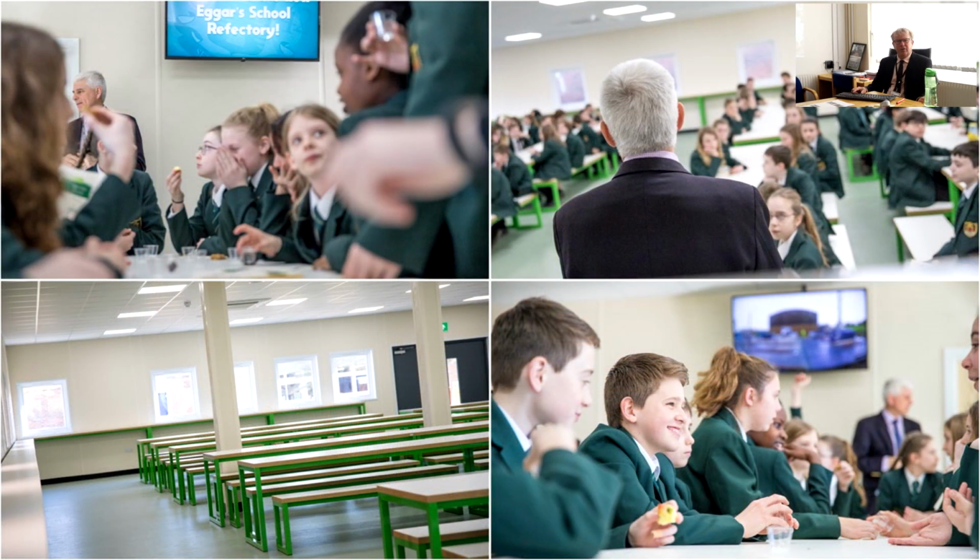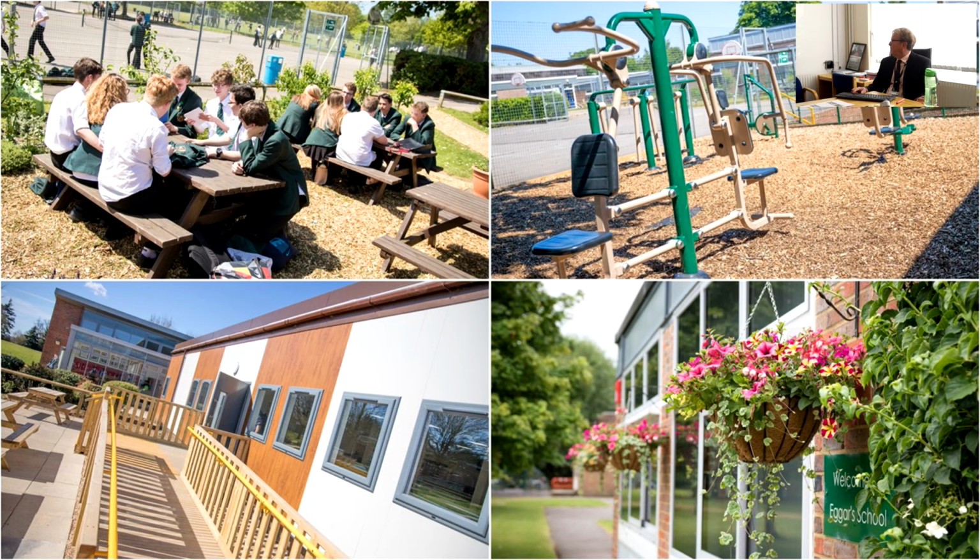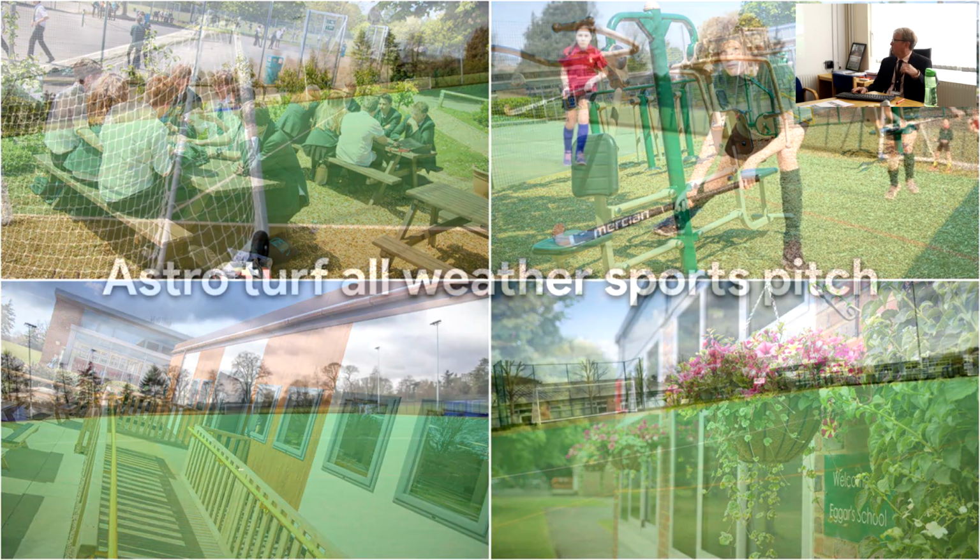So that's the refectory that I talked about, that I'm very pleased with. We've got some lovely outdoor spaces, loads and loads of picnic benches and places that children can sit down and talk to their friends and eat and enjoy a bit of social time, which of course is every bit as important as their learning time in terms of enjoying their experience at school.